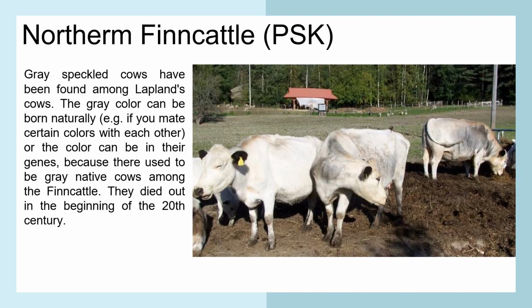The Northern Finn cattle is then actually much more diverse. It's shortened PSK in Finnish. And there are even some grey speckled cows that have been found among these Lapland cows. This grey color can be born naturally if you mate them in certain colors after each other. But they can also be genetically in them, because there have been grey native cows also among Finn cattle, and they died out in the beginning of the 20th century.